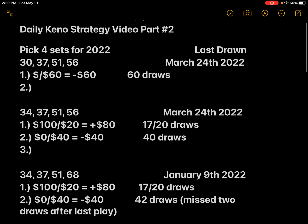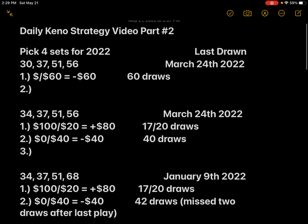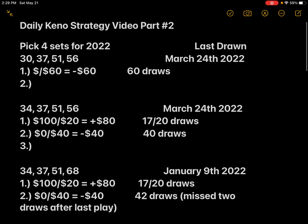You don't have to follow this. If you want to go by your own strategy, that's okay. But this is what I'm going to show you on how I'm playing.